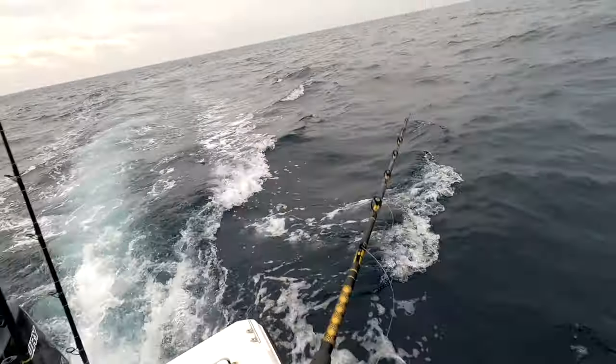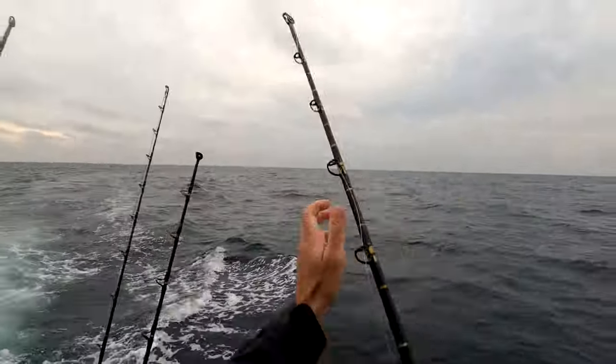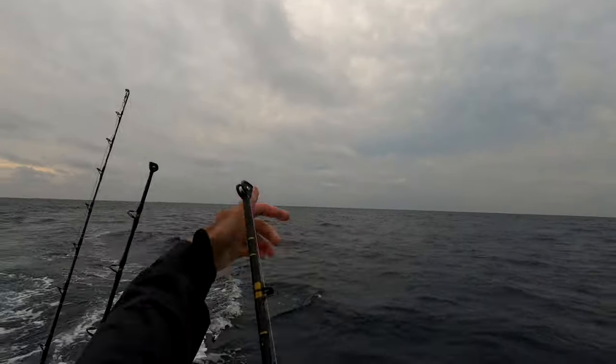Teasers. This is my big bait. We got the blue and white ILander with a Ballyhoo. This always goes to the shotgun.